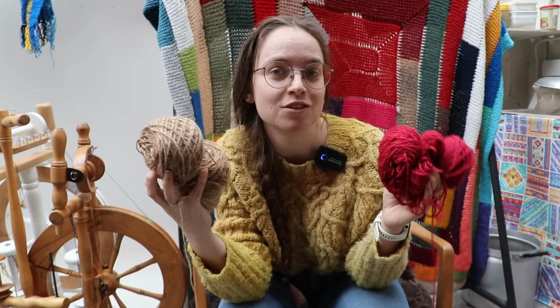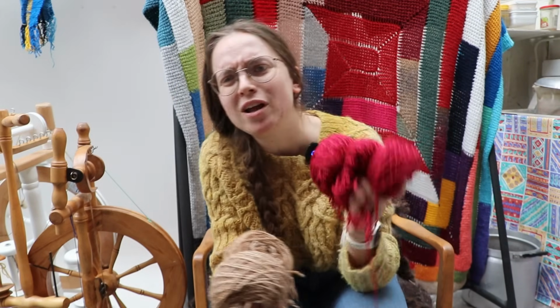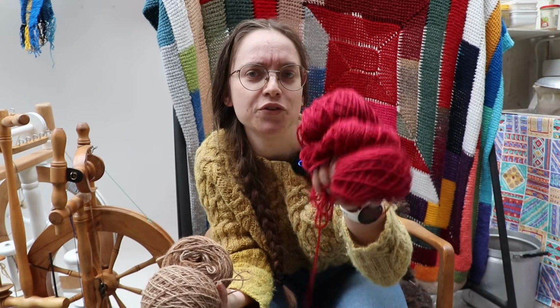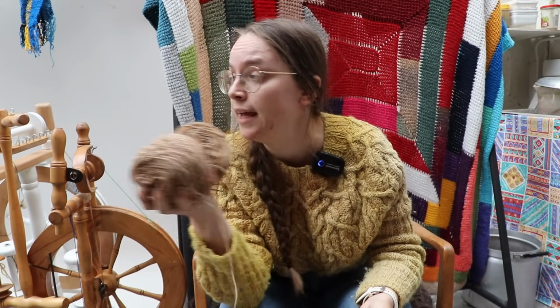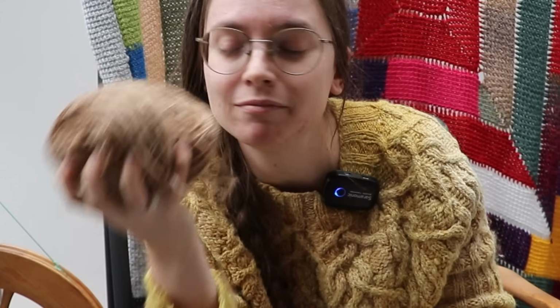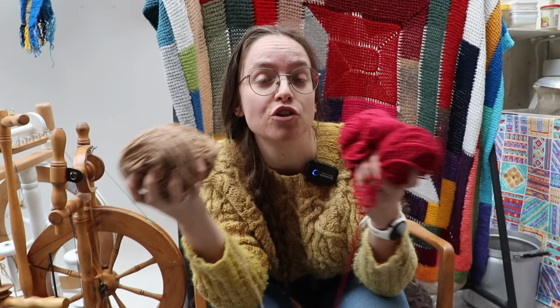I feel like this should be enough. I'm not willing to spin more of this. I'm not going to need more of this because I'm going to use this as the contrast color. This, however, I am willing to spin more. I have more prepped. This was a nice spin, natural spin, because you know I love them. So yeah, let's do the thing.